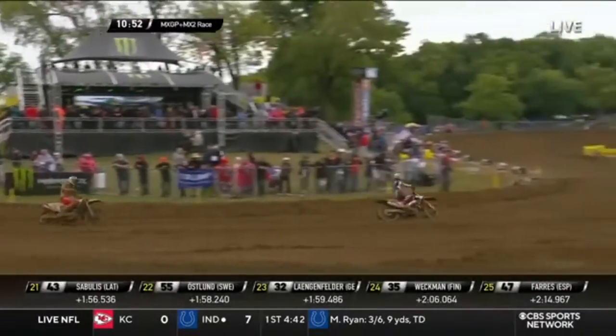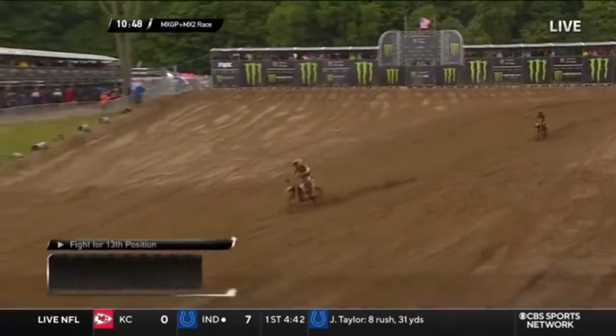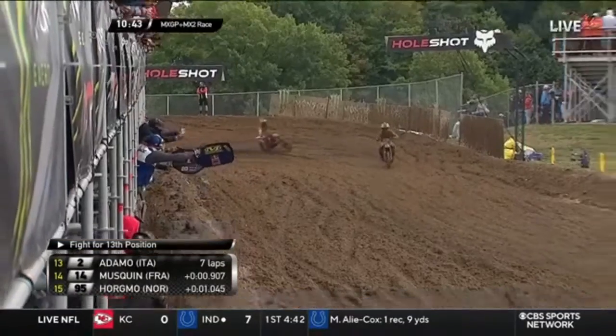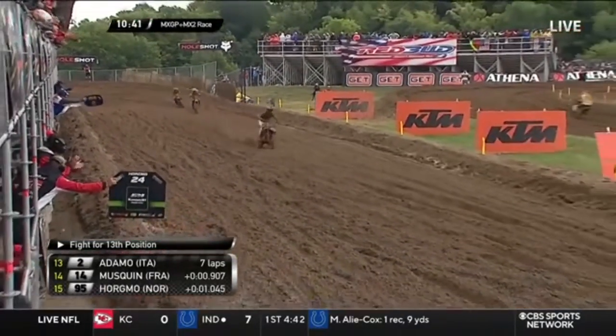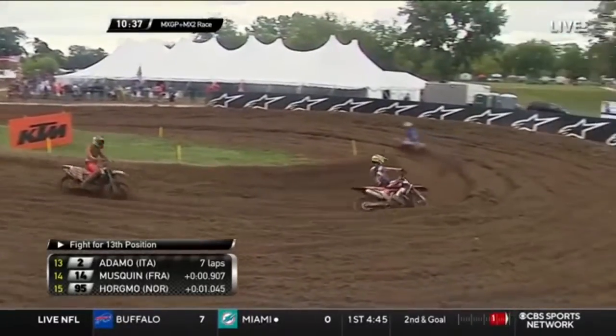They won at home in Italy at Mantova at the end of, I think it was September or October, back in 2021. But he is in 7th place. His teammate, Andrea Adamo, in 13th. Italy currently 5th overall in the general classification as it stands right now. And there is Adamo just going out a shot in the blue shirt.